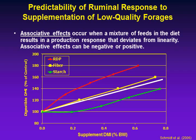I mean, as I added more and more starch to that diet, eventually I got my line to kind of point north. I got the animal to perform better, but I never did equal in this forage-fed beast what a fiber supplement did or what a rumen-degradable protein supplement did.